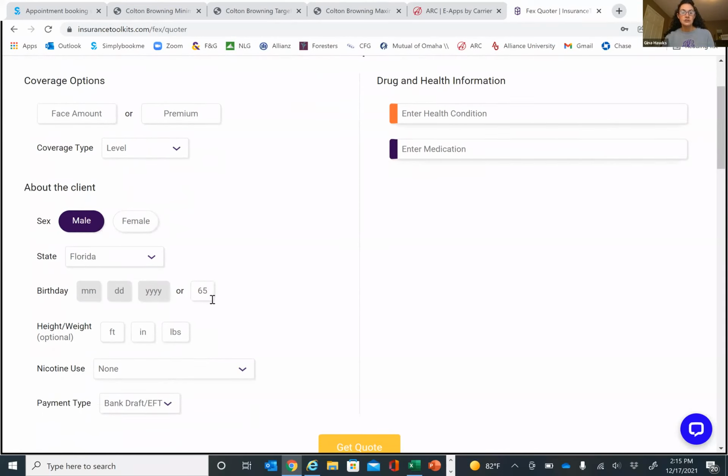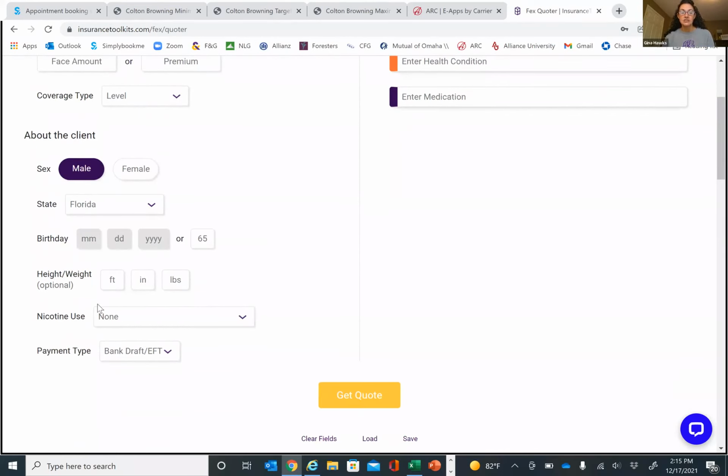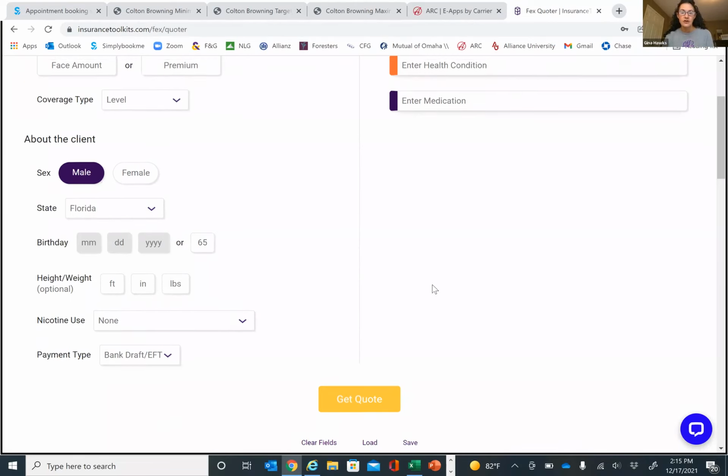So we're going to do just a male age 65. As you can see, it does have height and weight, so you can put the height and weight in here, nicotine usage. And then here's another cool thing. Let's say they only have the Direct Express credit card, the Social Security billing, and you want to only show carriers that have Social Security billing. You can filter that way. If they want to pay by credit card or a debit card, they don't have a bank account, you can sort by carriers that way. We're just going to leave it at bank drafts so we can see everything at first.